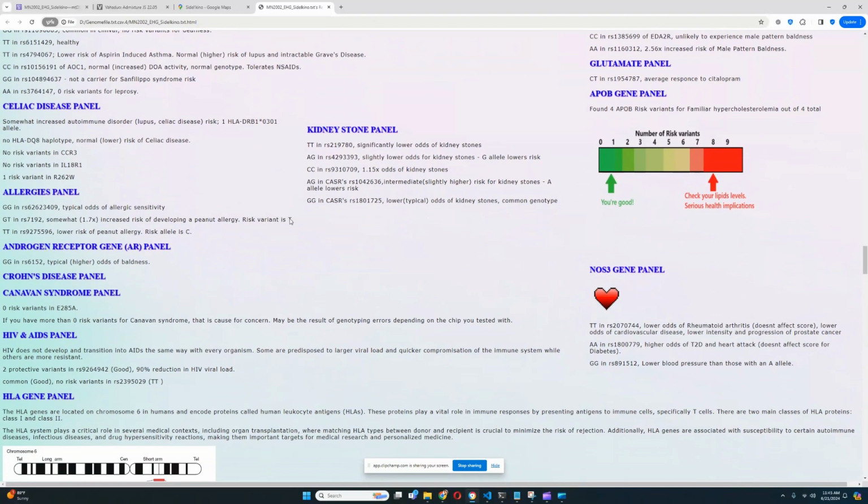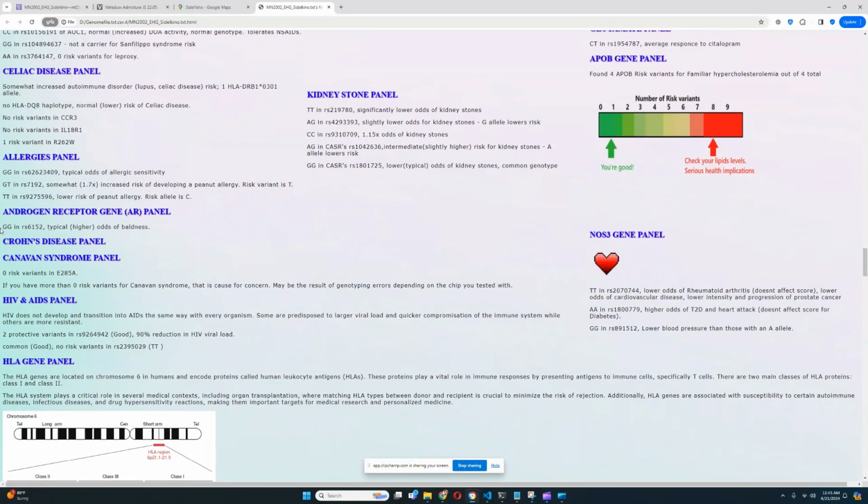Big risk for that. They do not have the A allele here, which would protect from baldness. So in the AR gene, there's this variation which can protect you from going bald. And there are certain ethnicities that carry the A allele here that sort of protect them from male pattern hair loss.